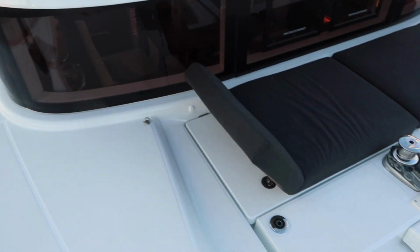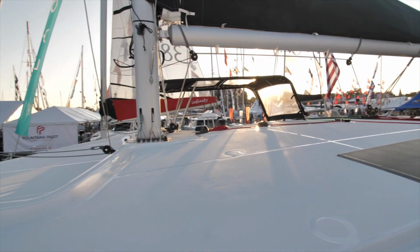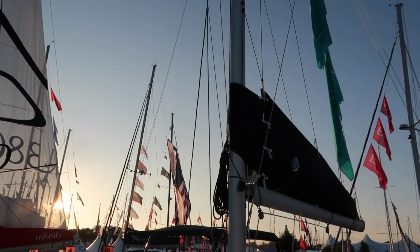The windows are nice though. Lots of big windows. There's no seating up here. We have to keep in mind that this is a 40-foot catamaran and it's probably still in the lower kind of budget end of Lagoon's production catamarans.